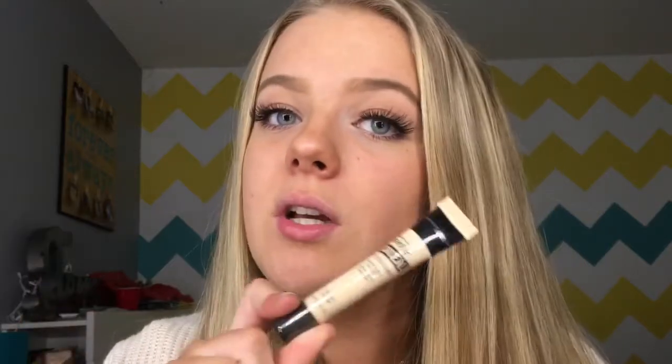Literally, it's super buildable. The shade range isn't huge, but you can make it work. Honestly, it's so worth it. You can build it up, you can do light coverage, and sometimes I put this all over my face if I'm just not feeling like doing a full face that day, and it works super well. I stand by this completely, and if you're gonna go buy a drugstore concealer, buy this one, and it is especially cheap and super good quality.